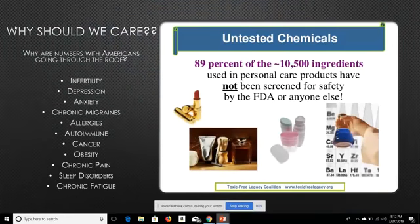So why are the numbers with Americans going through the roof? Different correlations between ingredients that we're putting on our skin actually have increased potential for certain issues like infertility, depression, anxiety, allergies, which I can attest to. Once I stopped using perfumes of any sort, fragrances in my home, pretty much my allergies, which I thought were from, I don't know, trees and everything else, a lot of it was correlated to stuff that I was putting on my skin and using in my home. And a lot less sneezing occurred, a lot less watery eyes and running nose and all that stuff. Other connections between cancer and autoimmune diseases and pain and sleep disorders can be issues as well.